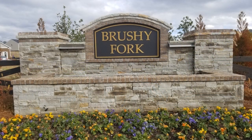Area. And today we are actually going to get out in Loganville and go check out the Brushy Fork new subdivision.